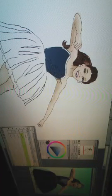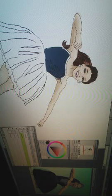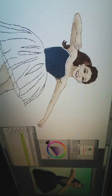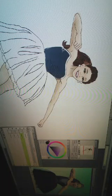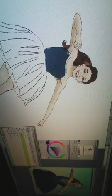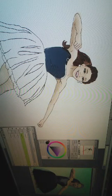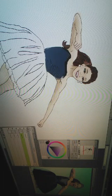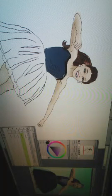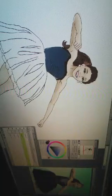And now that I have this base, I'm going to go to my blacks. Dial it down. This little strip here is like a pure black. And I'm just going to fill it in loosely. I'm going to clean all this up later. That's why I do it under the lines, so I can zoom in and clean it up.